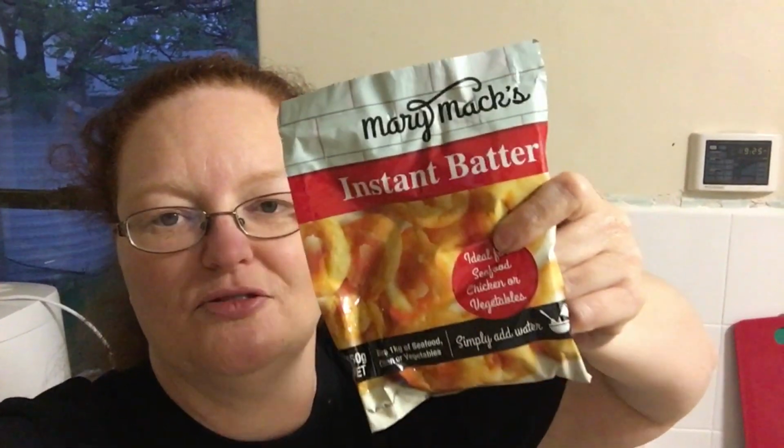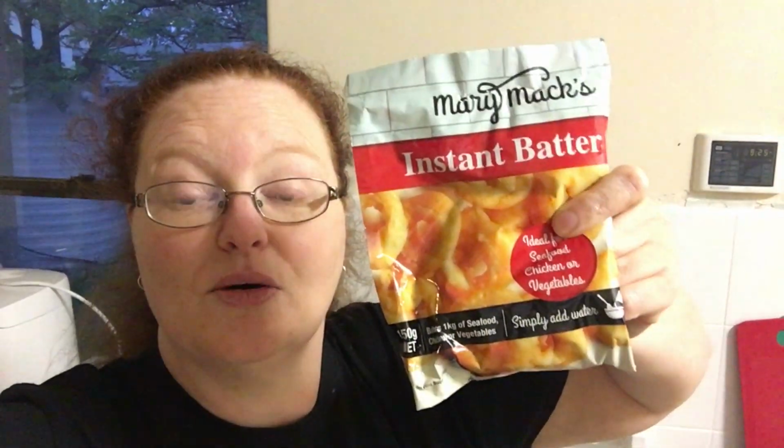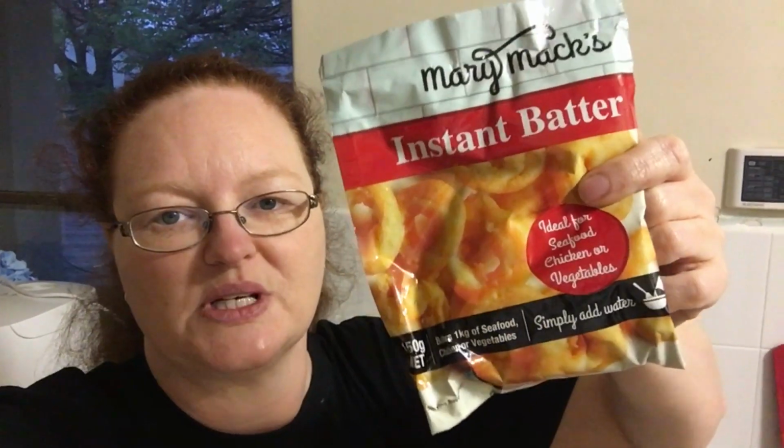Hello, it's Wednesday night. What's for dinner? We're going to be having some honey chicken. I got this batter again from Woolworths, the fresh food people. This was $2.50, so it wasn't on special, but that's okay because it works. So when you know something works, you gotta pay for it. And then I think we'll just have some 2 minute noodles because we've already had rice this week.